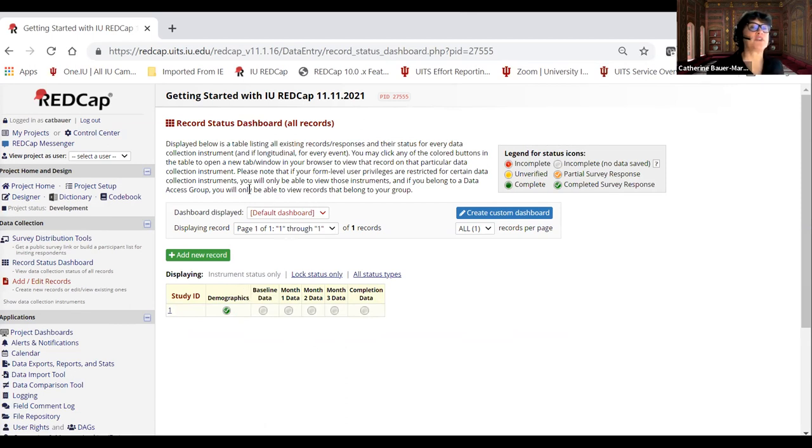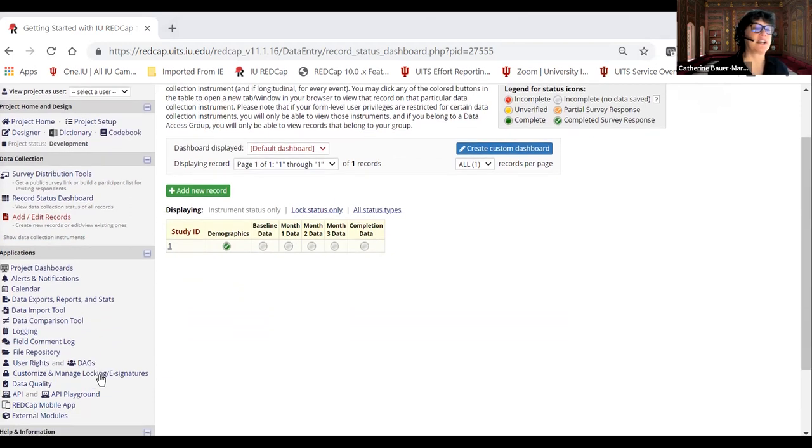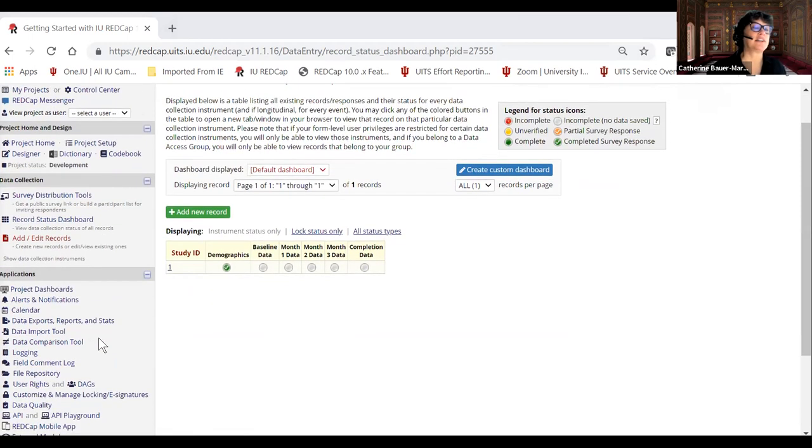So any questions so far of what we've covered in REDCap? Anybody wanna look at something in particular? Of all these features off to the side here that you might say, well, I need to do that or I need to do that. We've looked at pretty much the high level ones.